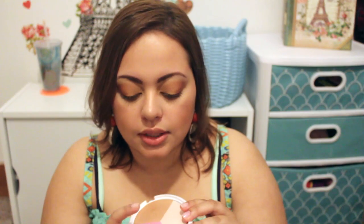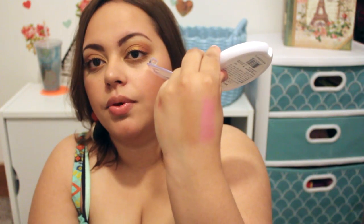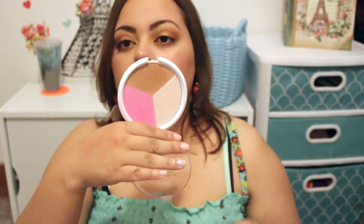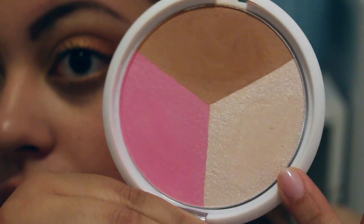So let me just swatch them for you guys. So this is the blush. That's the blush there. And then the bronzer. The bronzer is very, very subtle, so you're probably not going to be able to see that, but there it is. It's slightly darker than my natural skin color. And then this highlighter. And you know Wet n Wild is so buttery. So that is the highlighter there. It is so pretty. Let me do a close up. So that is the trio there. Hopefully you can see this beautiful highlight.